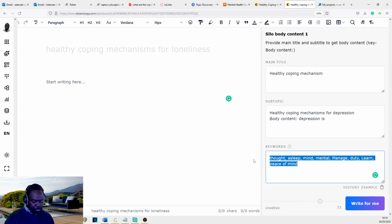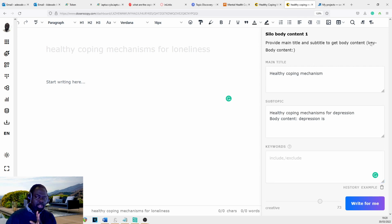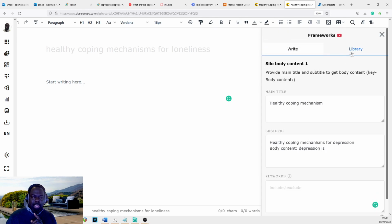Okay, but something I just want to highlight, you will notice that some of my frameworks, I'm beginning to do something that's rather different from everybody else. I'm writing this thing I call the key. And in this case, for this particular framework, the key is body content. And what does that mean?